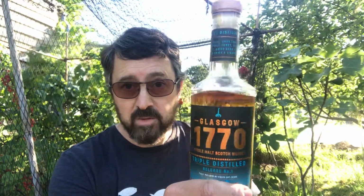Today I've picked a new whisky, from a pretty new distillery as well. It's the Glasgow 1770 Triple Distilled, release number 1. We only got this bottle the other day, so I've literally just done a review on the blog, and that's it so far. If you want more details, please look at the blog post.